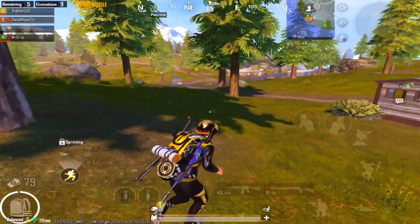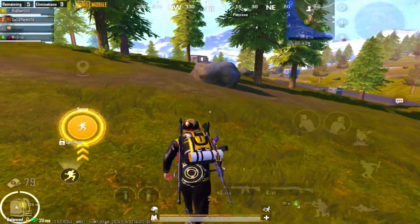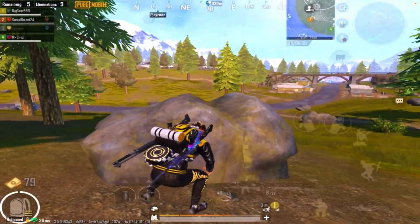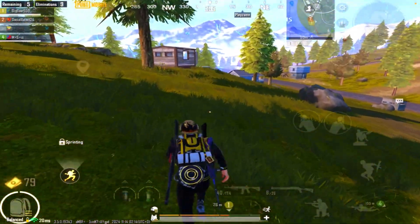But yeah, it runs pretty smooth. It's not going to feel like 120 hertz, not like the pro models, but it feels smooth for a 60 hertz device. And I've only been playing on balanced extreme for now, but when I play it, it doesn't get hot. Yeah, it's going to get a little bit warm, but it does not feel hot.